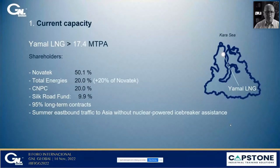Shareholders for Yamal are Novatek, Total, CNPC, and the Silk Road Fund from China. And 95% of the production is sold on long-term contracts.